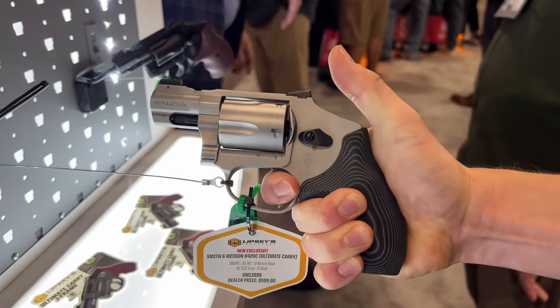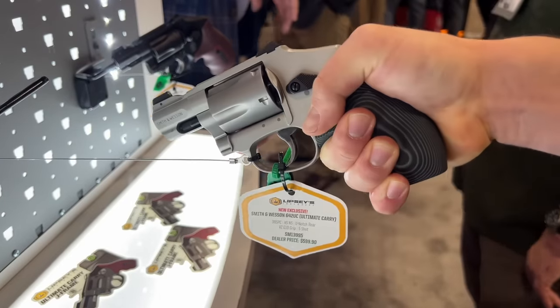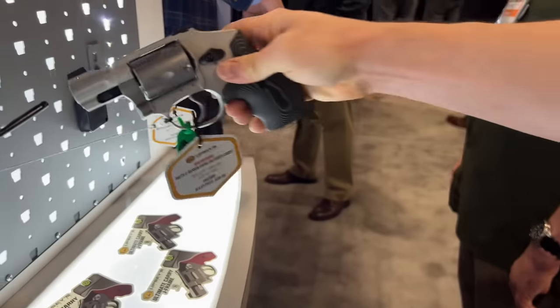So this thing really thoroughly impressed me. It was the little update that the Smith & Wesson J-frame needed, and I think we're all glad to see another J-frame option that does not have an internal lock.